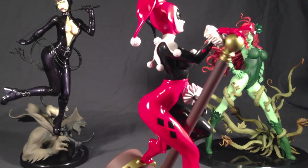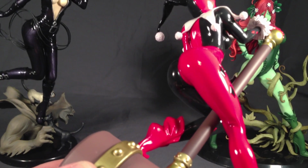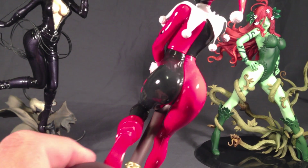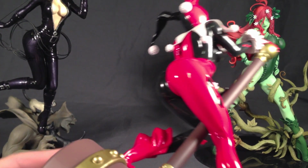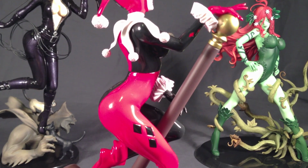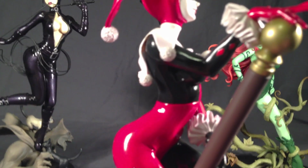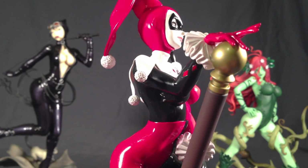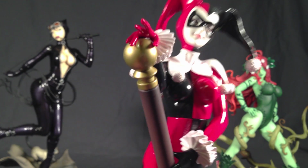So here she is, faithfully recreated. She's good and curvy, as you would expect the Bishoujo figures to be. Nothing too surprising. There's nothing to disappoint me. Mine has a couple of quality control issues. Hopefully they can get a grip on that going forward. But other than that, you can tell this is a very well-made figure. I'm happy to have it. Her head's a little wider than I realized it would be.